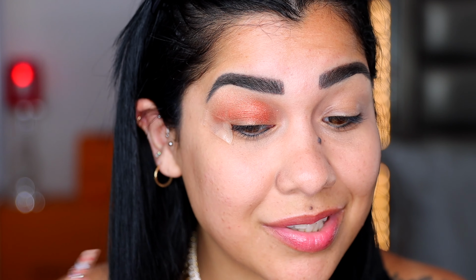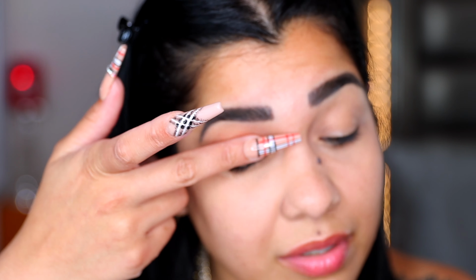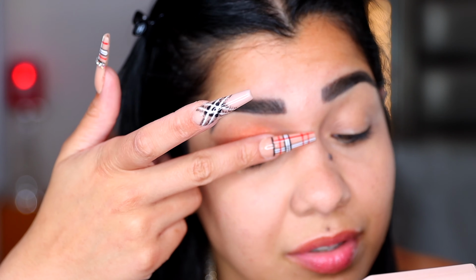So with the brush, it's still intense. You still see it a lot, but it's not as intense as with the finger. Look. See, with the finger, there's some serious stuff going on.